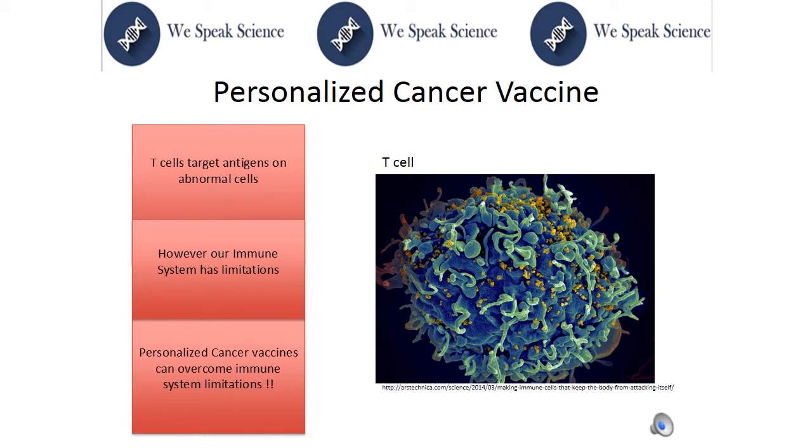So finally, on to the big question. What are personalized cancer vaccines? Now, as mentioned before, T cells play a key role in developing the body's immune system by targeting antigens on abnormal cells. However, our immune system has limitations. This relates to how cancer cells express antigens, which could be used as targets by T cells. However, these are the same antigens that are also present on the surface of healthy cells.